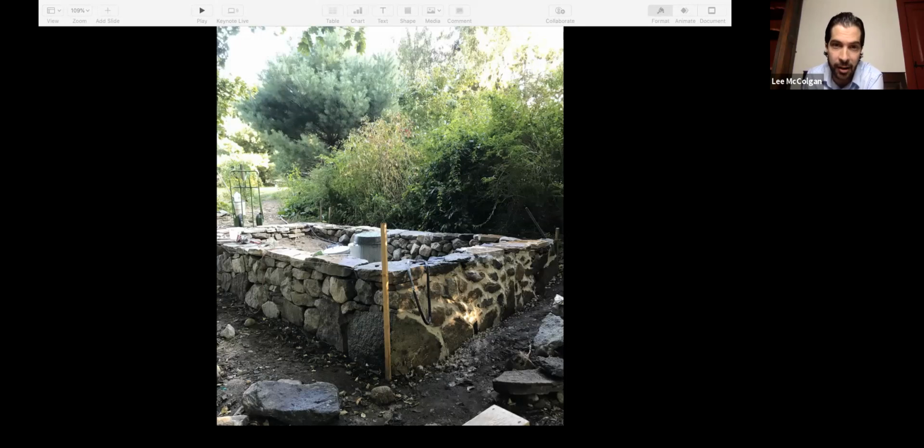But in my town anyway, structures that are under 200 square feet don't need any permit. So essentially, if you're just building a small shed, you can still build a stone foundation and everybody is happy. On the left, you'll see before I've pointed, so it's dry laid using those concepts. And on the right elevation of the wall, I actually took some lime mortar and just pointed it to secure everything and keep it in place.